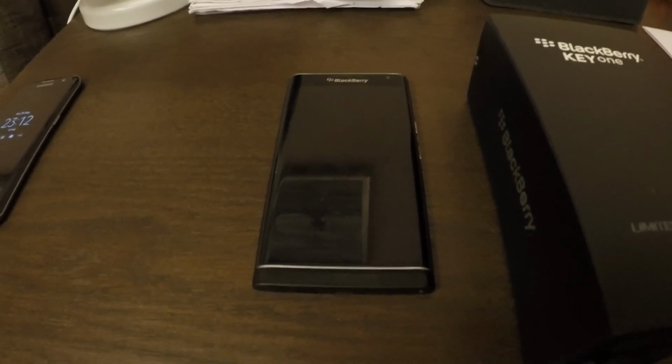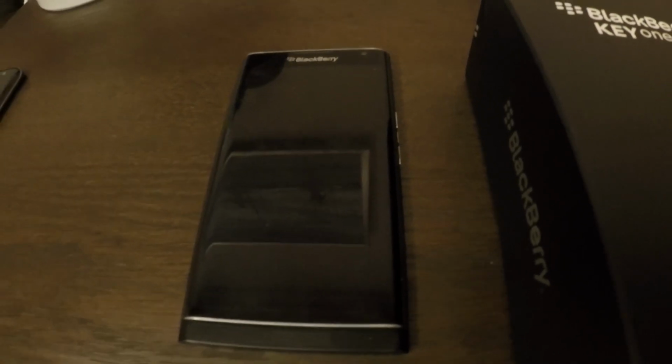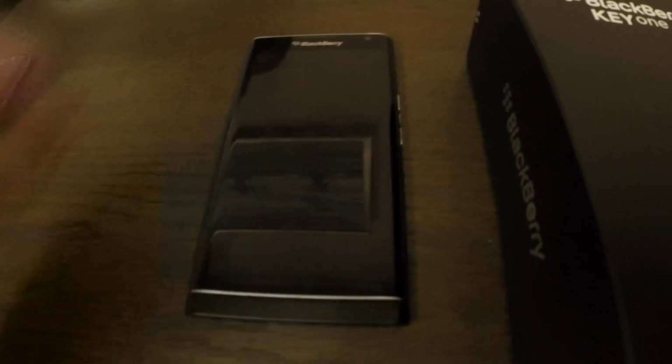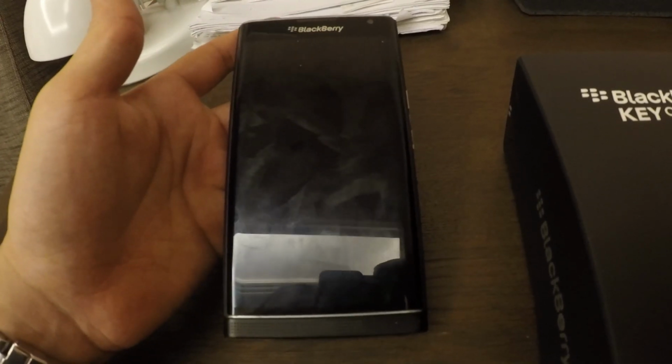What I found was the Priv was extremely slow. I found a lot of RAM issues, even though people said that Android is optimized for apps and things like that. I found that the Priv was very clunky, and overall I was very disappointed in the phone.